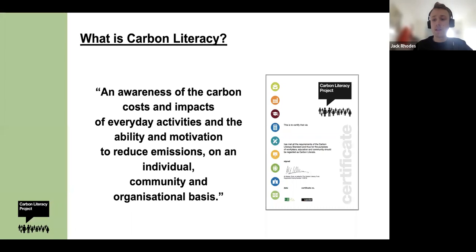So what is carbon literacy? Carbon literacy is an environmental accreditation that an individual can achieve by attending a carbon literacy course. When someone attends a carbon literacy course, they will hopefully come away from it being carbon literate. This means they have an awareness of the carbon costs and impacts of everyday activities, and the ability and motivation to reduce these emissions on an individual, community and organizational basis.